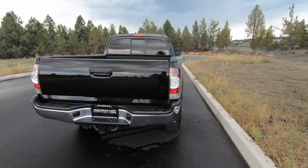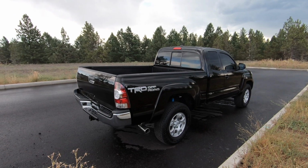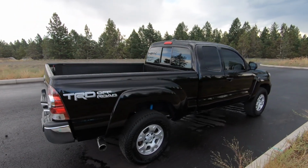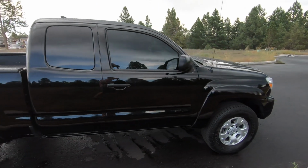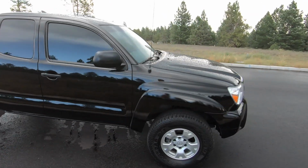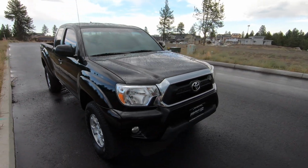The TRD Offroad model is probably the best value of the trim packages, really offers a lot of functionality for somebody that might actually be using the vehicle for off-road capability. So some of those features like the locking rear differential give it a lot of added functionality for off-road driving, but the TRD Sport model has a slightly better appearance.